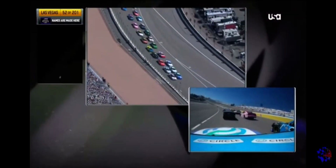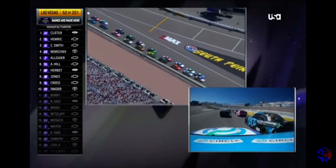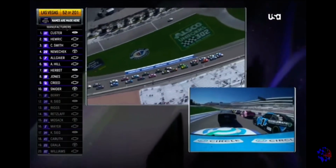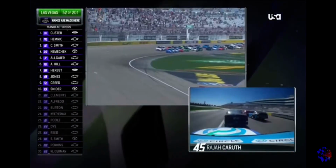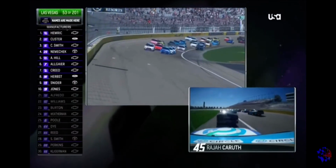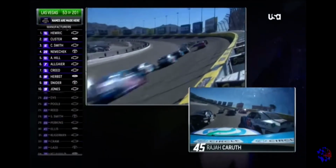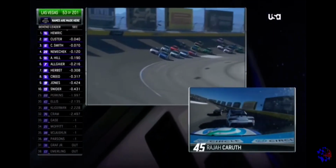With stage 2, we're going to ride along with the Circle.com on-board of Raja Caruth. Raja restarting in the 18th position. Green, green. Matter, but they're pushing over the top. 1.5 in front of the 29. Half off the 51. Yep. Still okay. 51 stayed left. Tight right. Tight. Clear up. Inside. Inside.